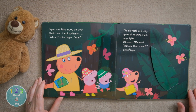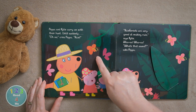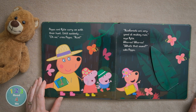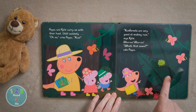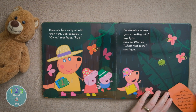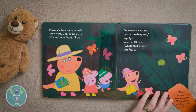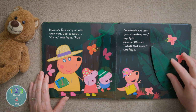Peppa and Kylie carry on with their hunt until suddenly, pitter-patter, pitter-patter. Oh no, cries Peppa, it's rain. Well, rainforests are very good at making rain, says Kylie. What's that sound? Asks Peppa. Let's have a look behind this big leaf. It's a tree frog, said Mrs Kangaroo. Their sticky feet help them to climb. What a cute little frog in the Australian rainforest.